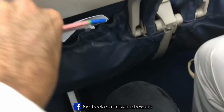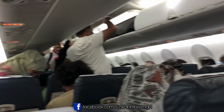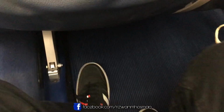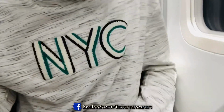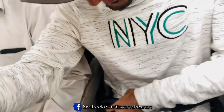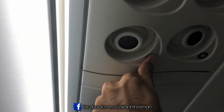No entertainment system on board since it's a charter flight. There's one good thing: the seats are not congested, and there's enough leg space. Comfortable. Let's check if the reading light is working, just in case you need it. Yes, it does.